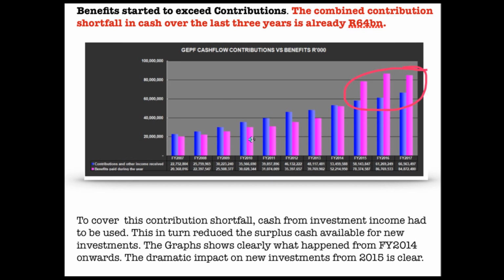Okay, when we compare the benefits against the contributions, just those two elements, we can actually see how the situation has reversed over the 10 years. Here from 2015 onwards, that's the circled bit, the benefits exceed the contributions. Now the contribution shortfall for those 3 years is already 64 billion. So I'll repeat, 64 billion. If you compare that to Steinhoff, that's about 3 Steinhoffs we're sitting with there.